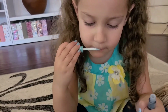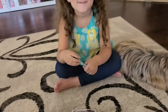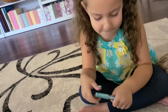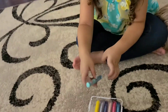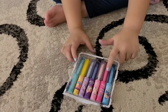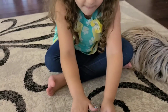Okay, so this is the last one that she has on. She tried them all on. And now let me see what it looks like. Hold on. Put that one away first and then show me the final look. I count them first. You gonna count them first? Mm-hmm. It needs to be 10. 1, 2, 3, 4, 5, 6, 7. Mm-hmm. 7 or 6. Show me your lips.